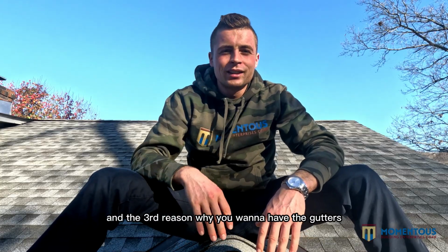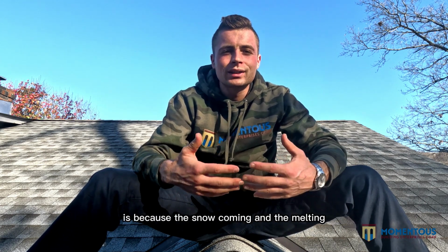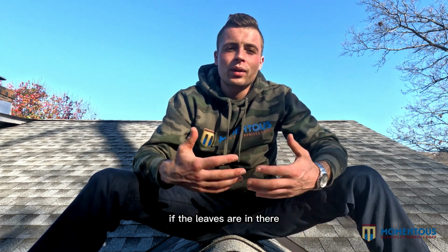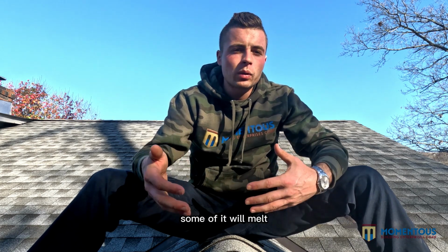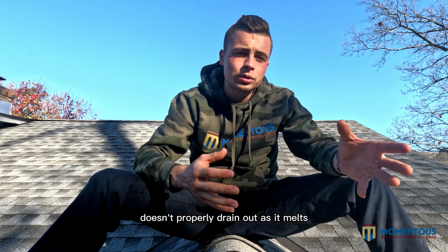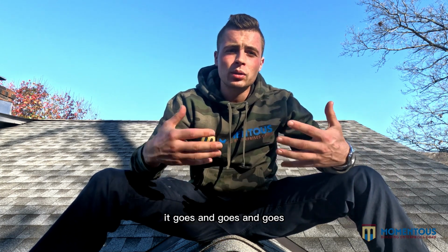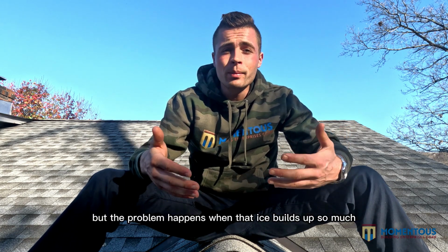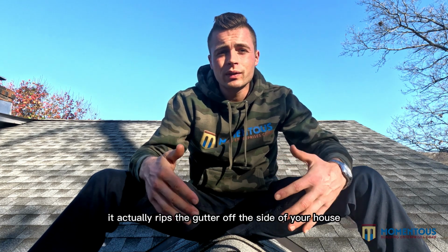And the third reason why you want to have the gutters perfectly clean going into the winter is because of the snow coming and the melting. If the leaves are in there, they're going to cause drainage problems. They're also going to cause the snow to build up. Some of it will melt, and then it'll turn into ice, and the water doesn't properly drain out as it melts. So the ice builds up and builds up. Sometimes you see icicles on your gutters, but the problem happens when that ice builds up so much and it overfills, it actually rips the gutter off the side of your house.